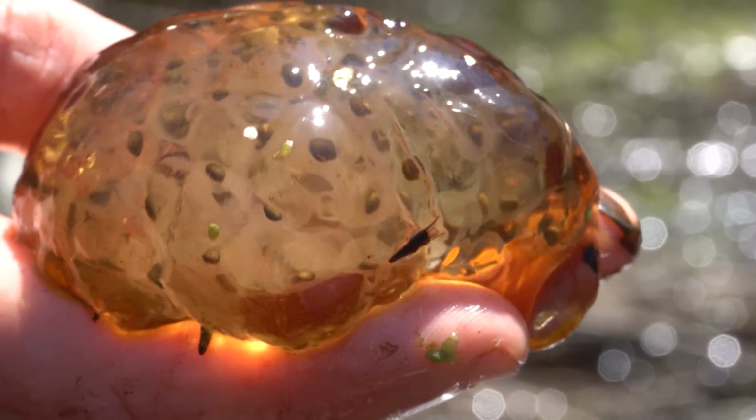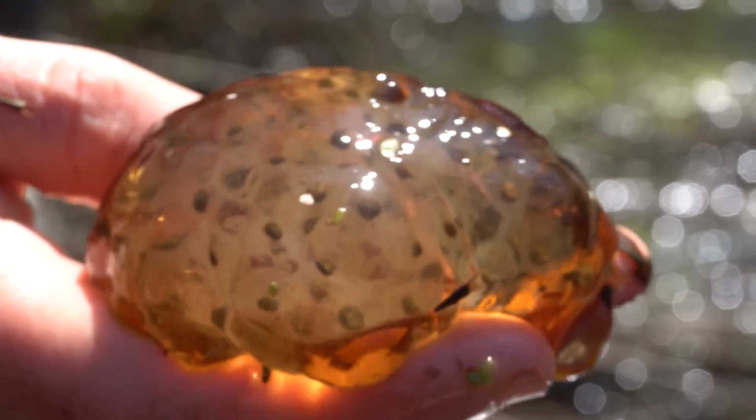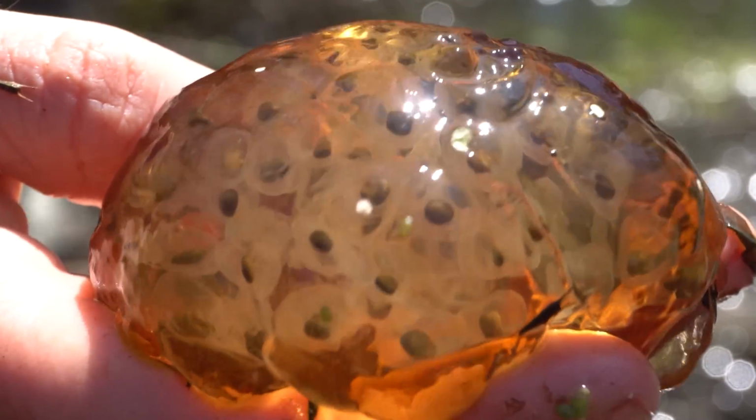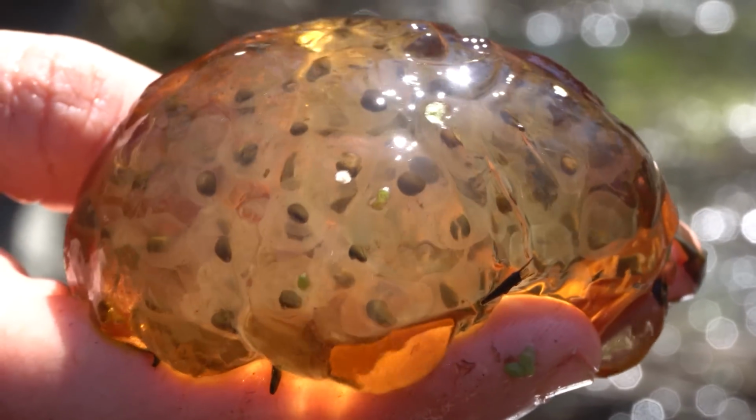That's where that algae starts to grow, and it can grow right inside of that jelly, and it provides oxygen for the growing embryos, and the algae get a place to reside during the process too. So it's thought to be a symbiotic partnership between the two species.